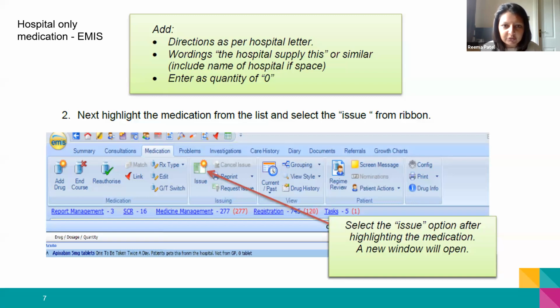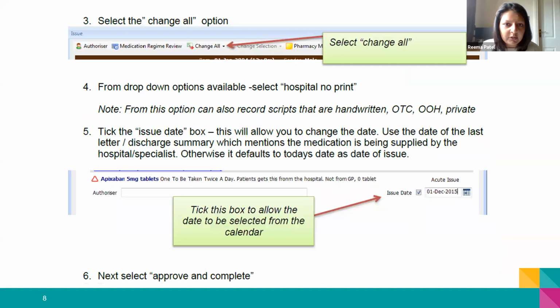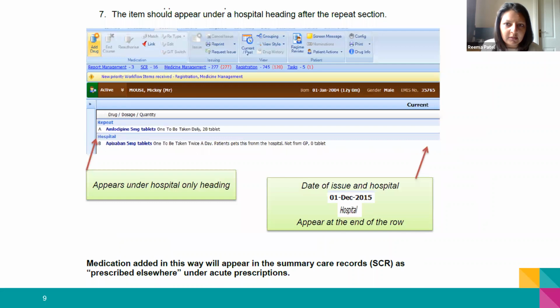Then just click on the issues and a new window will appear. And I've screenshotted this. You then just select change all and then select hospital no print from the drop-down menu. And then you can adjust the issue date according to the clinic letter. And then it will appear under hospital issues in EMIS in the medication tab. So it's clear that it's just for information and you wouldn't ever be able to issue a prescription against that.